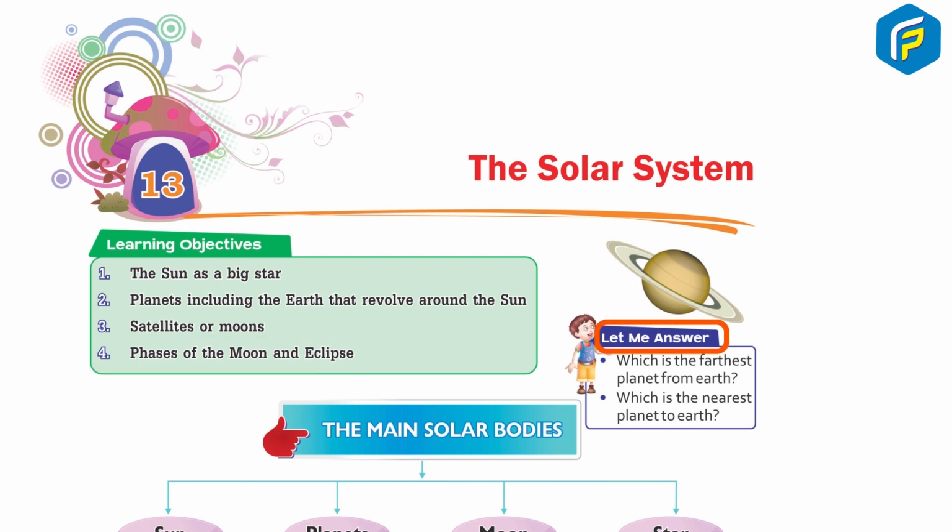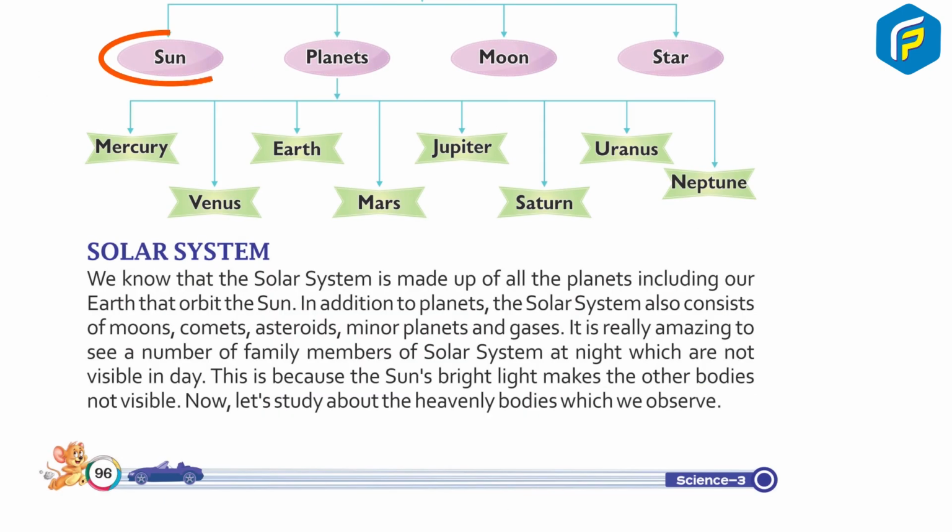Let me ask: Which is the farthest planet from Earth? Which is the nearest planet to Earth? The main solar bodies: Sun, planets, Mercury, Venus, Earth, Mars, Jupiter, Saturn, Uranus, Neptune, Moon, Star, Solar System.